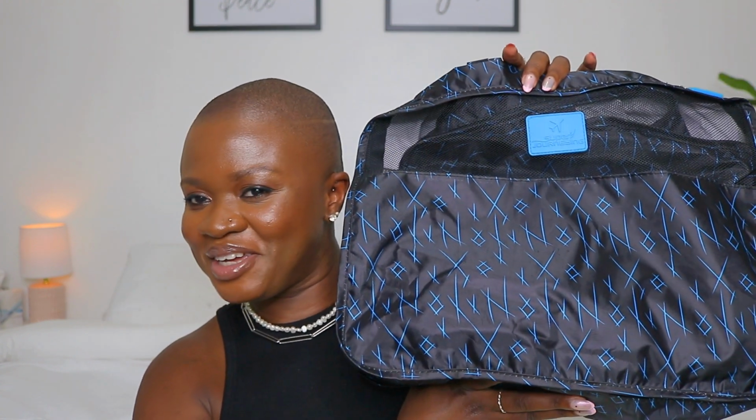Next, I have my packing cubes. Okay, this is supposed to be the first thing. I've had this one for about 3 years. I'm not even joking. I love packing cubes so much. I feel like packing cubes just make me feel so organized. They make me feel put together. I know where my things are.